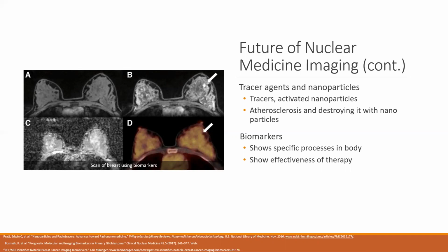The biomarkers are just certain radio-labeled processes that show how effective a certain therapy is doing, such as a tumor shrinking in response to chemotherapy to show how effective the chemotherapy is.